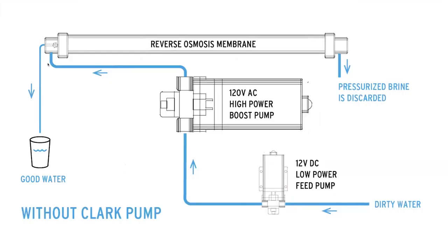What's amazing about Spectra is they came up with a really genius, cool tool style design. Actually, let me go ahead and bring my screen up here. So without a Clark pump, you can see there's the reverse osmosis membrane. So basically water makers are just a membrane that you push bad water through and get good water out of. So you can see over on the left here, there's good water coming out into that glass of water from the membrane as it pushes the salt essentially through this membrane and out the other side.